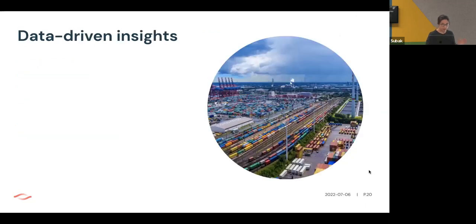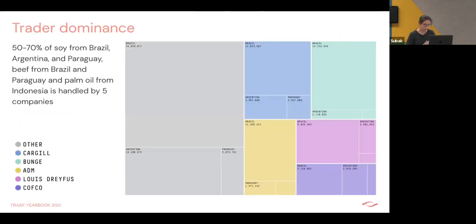So I'm just going to now share a few insights from this data to give you a flavor of what it tells us. The first set of insights are really around this trade and what it looks like. From the data we have, we can see that more than half of the trade in these soft commodities is handled by 5 companies. That's crazy. 5 companies globally handle more than half the trade in soy, beef, palm oil.